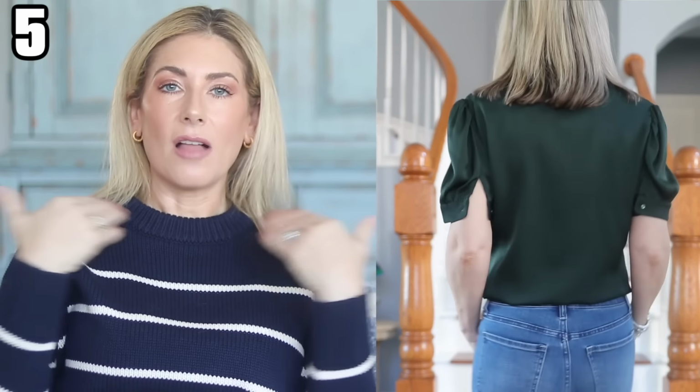The slight puff to it is absolutely beautiful with the collar. I think it's gorgeous to wear by itself. It will layer well under a multitude of things as well. It has the nice collar into a V-neck, and I did say washable for a reason. They're silk pieces. You can throw them in the washing machine. There are specific instructions, but easy to wear, easy to care for. Absolutely love that about the Quince pieces.